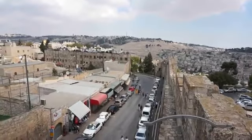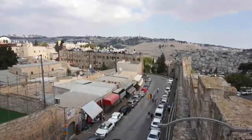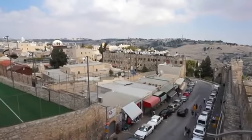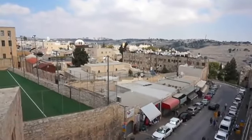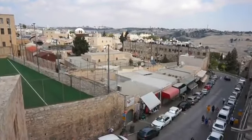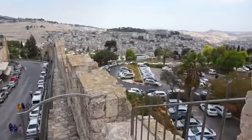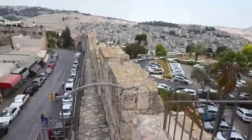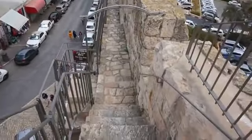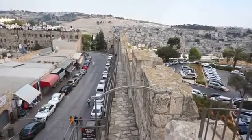Right there ahead of us, the Mount of Olives and the Gardens of Gethsemane, or Gethsemane. And you may be able to see the golden Dome of the Rock right behind these two trees in the middle of the frame. So you get beautiful views of parts of the city of Jerusalem from up here. Now let's continue. Let's go down the steps very carefully here. Let's walk towards Dung Gate.